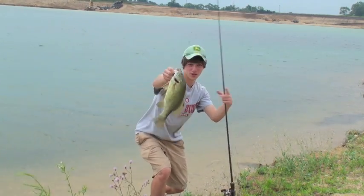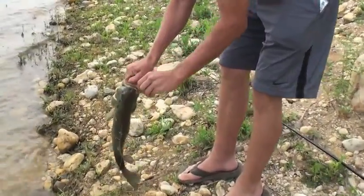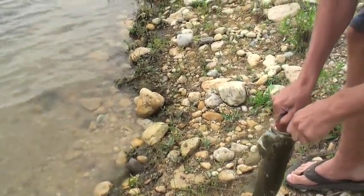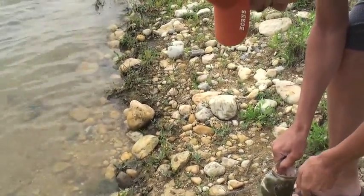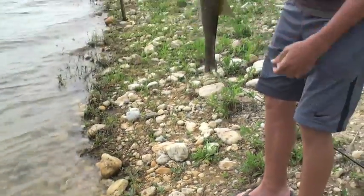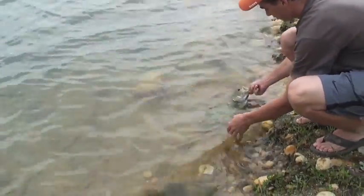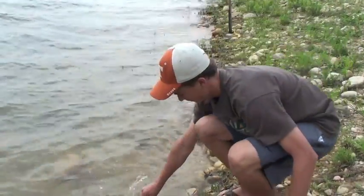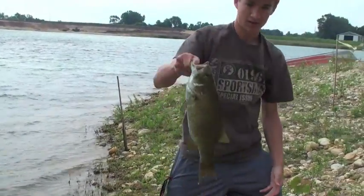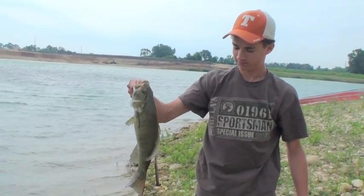Get him back in the water. Stay tuned. Fitz just got this nice smallmouth right here on a tube with a spot remover shaky head. Tubes and jigs right now are working really well. We ran out of tube jigs, so we've been having to use that. We'll wash it in the water real quick, get that grime off her. Just hold tight, and then give her a look. I'd have to say it's one of the biggest ones of the day, right? That's a nice smallmouth. Look at that. Nice fish. Going for the release?